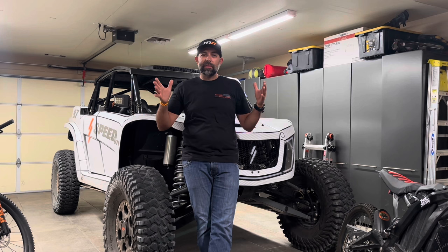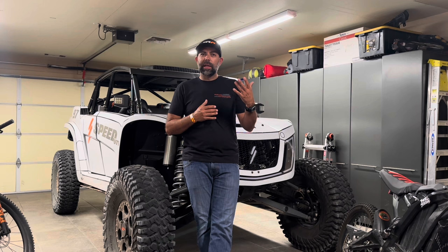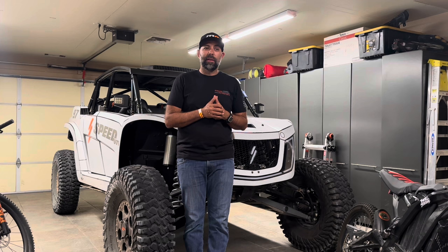Speed UTV has not released the Speed Key yet. We still don't know when. They're still waiting on some certifications. So yeah, just keep checking in with Speed and ask them when the Speed Key is coming out, because I really don't know, and I really don't care, because I like the car the way it is.